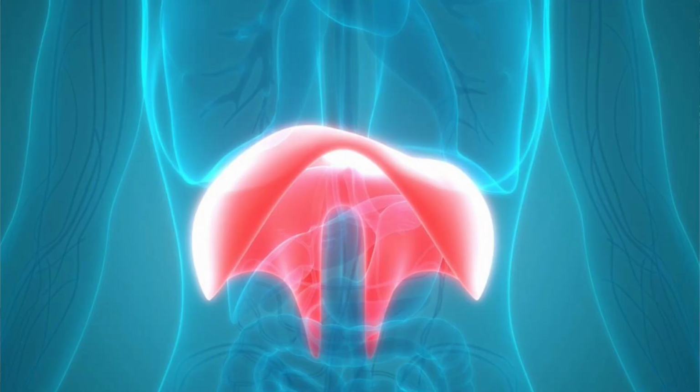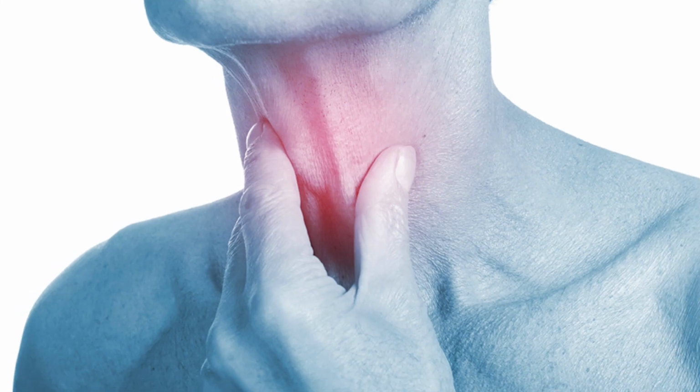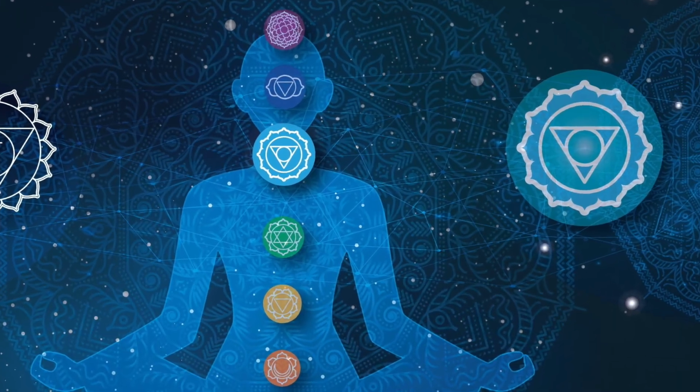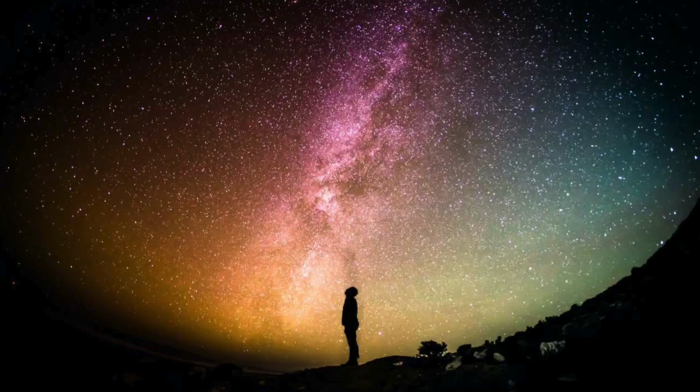It is located near the diaphragm and throat and is responsible for certain respiratory functions, speech, and mental functioning. Its associated chakras and elements are Vishuddhi Chakra, Ajna Chakra, and ether.